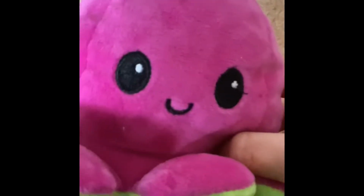I also think a reversible octopus plushie would be very fun to have because when you're happy you can turn it to the happy side, or when you're grumpy you can turn it to the grumpy side.